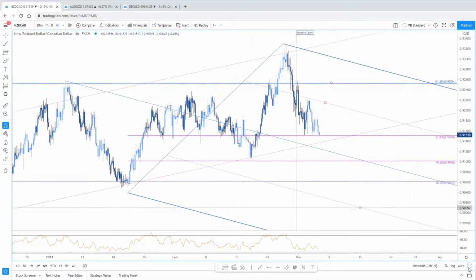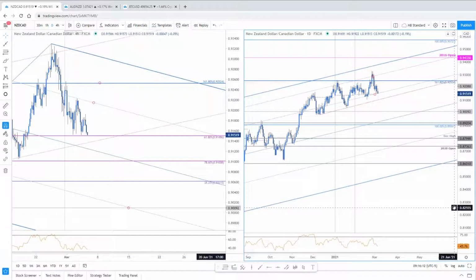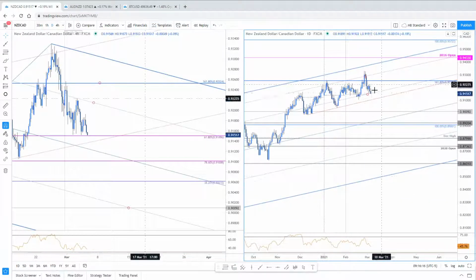Interesting set. I think a little bit more conviction definitely than the Aussie Kiwi at this point, just because of where you're trading from a trend standpoint. But certainly use some caution right here. This is like the initial support you'd want to be paying attention to.